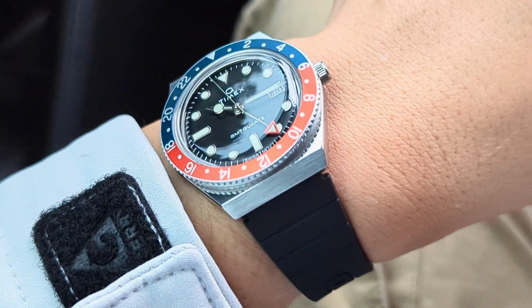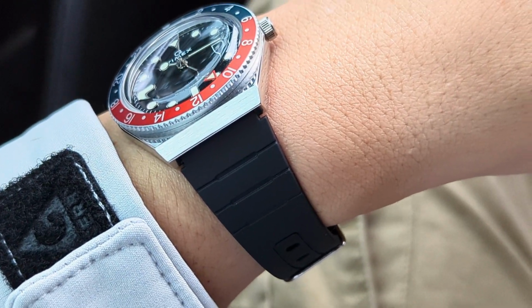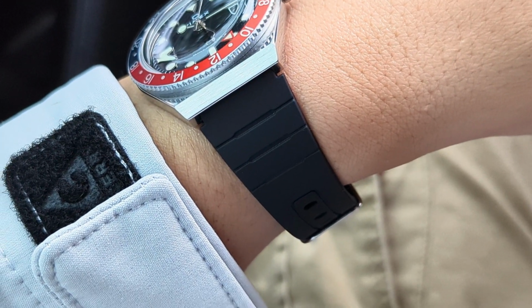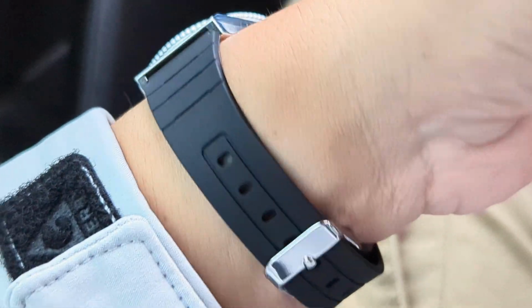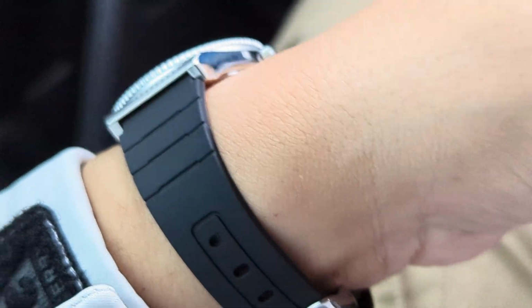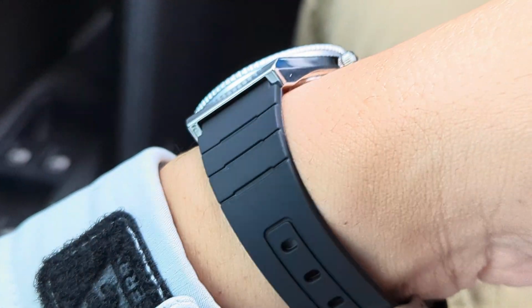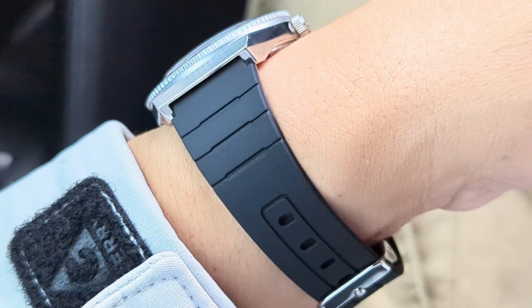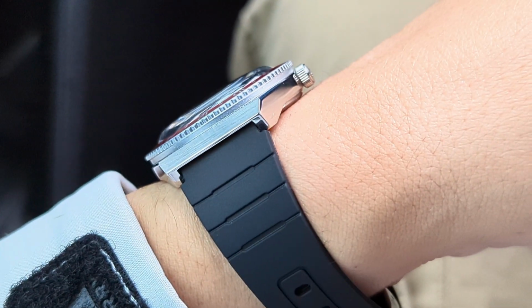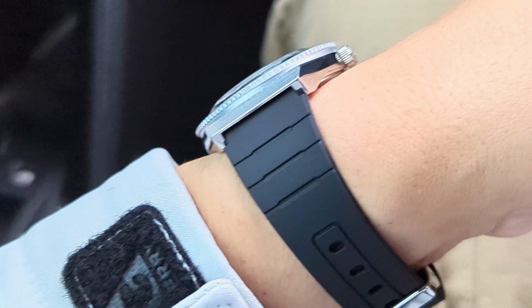I don't think that would be an issue for me anyways. But I hear it definitely should be more jangly and less substantial feeling, because the links that come with this are actually solid, versus the ones on the original Timex Q, which are like folded or something, and they're much more hollow feeling. But looks wise, it might be kind of cool to try it on this as well. I have seen people do that. They actually prefer that one, but I don't know, we'll see.